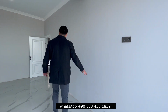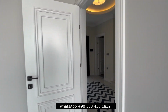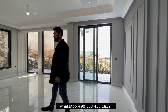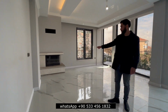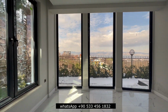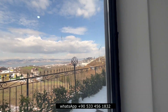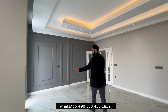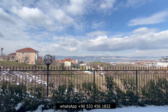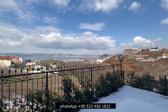It's a little bit slippery. That's why I'm not going from there. Now I'm going to the salon. Here's the salon. It's wide and beautiful, and you have view from here, and you have chimney here, the fireplace. It's very good at this weather. So you can go to the garden from here also, from the kitchen also. You can see the weather, it looks very nice.